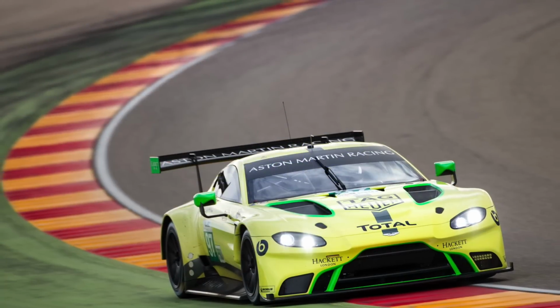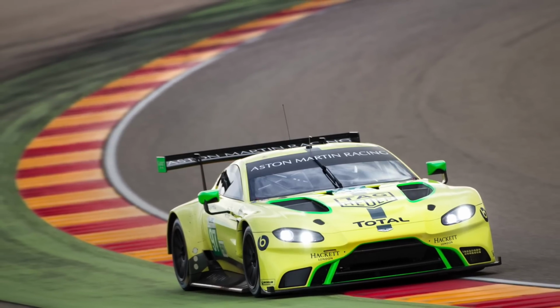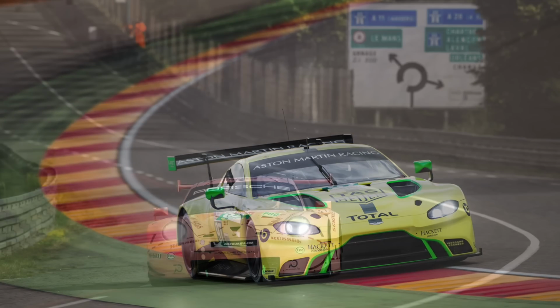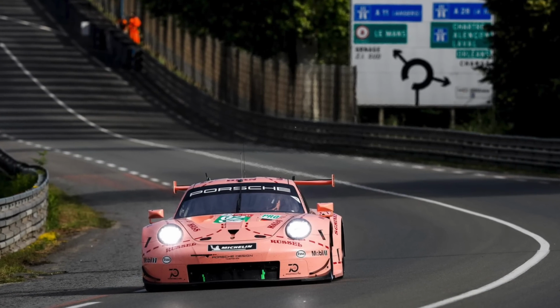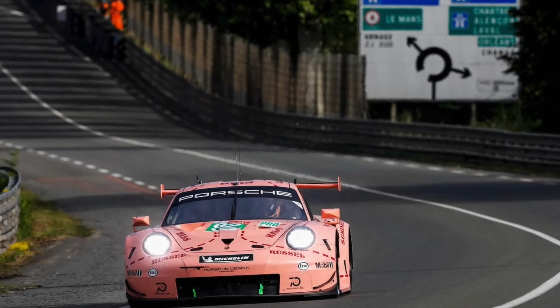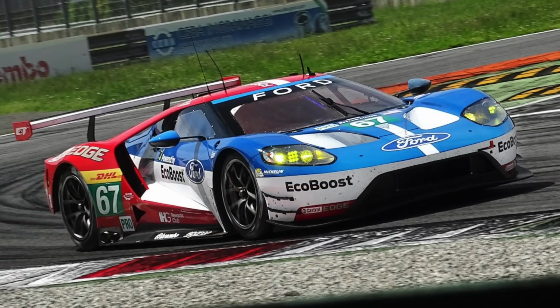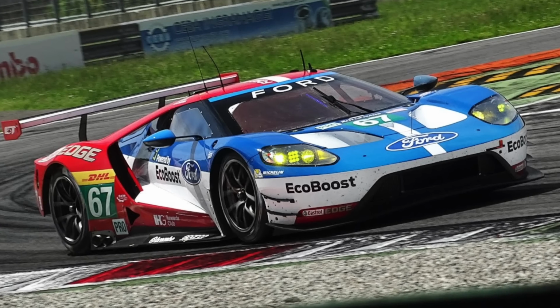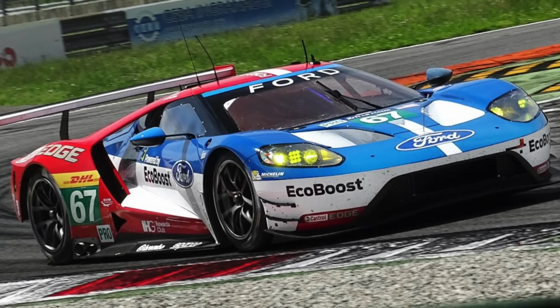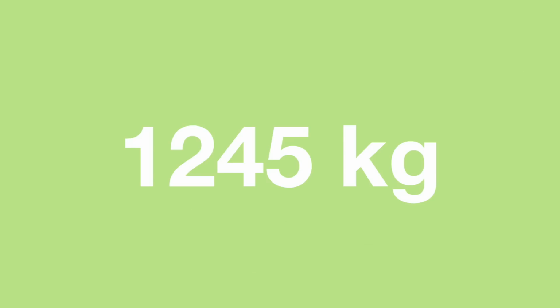Because of this, the grid is extremely diverse, with there being a huge variety of chassis, drivetrain layouts and engine layouts. Engines used must be the same ones found in the production cars, and the maximum capacity for naturally aspirated engines is 5.5 litres, while the maximum capacity for cars using any form of forced induction is 4 litres. There are also some other regulations. The minimum weight is 1,245 kilograms.